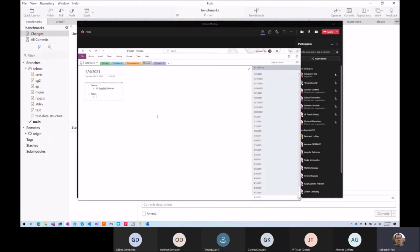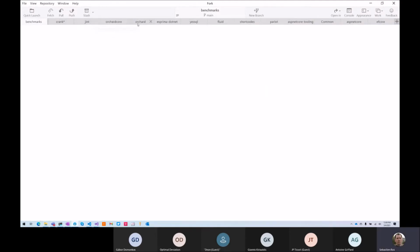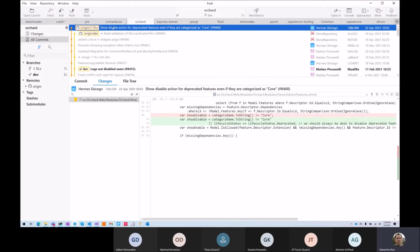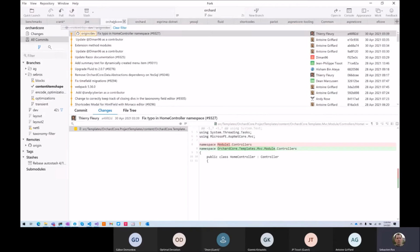We talked about 1.0 doing trash last week, so we'll do a status check and look at some PRs that were merged. We'll see that the PRs were merged because they are there. Orchard 1, fetch since last week: nothing new in Orchard 1 has been merged. There is one PR still open about output cache and authenticated requests and anti-forgery tokens, with comments.